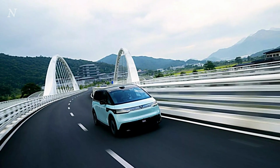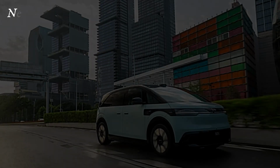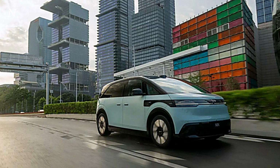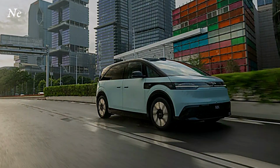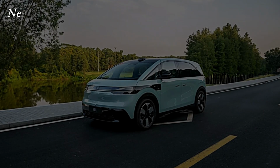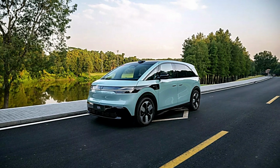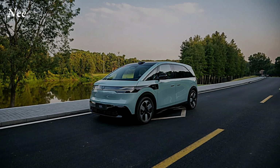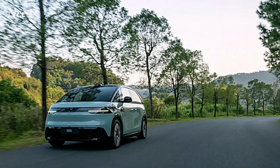In an exciting development for the electric vehicle market, Zeekr has unveiled its latest model, the Zeekr Mix. This new addition promises to redefine urban mobility with its striking design and practical features. Scheduled for a global debut at the upcoming Guangzhou Auto Show, the Zeekr Mix stands out with its futuristic aesthetic, integrating both style and functionality.